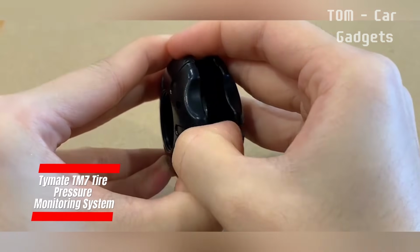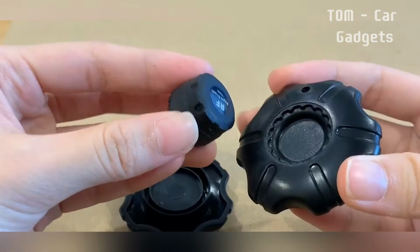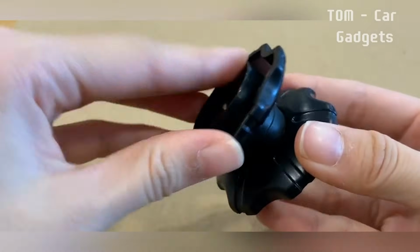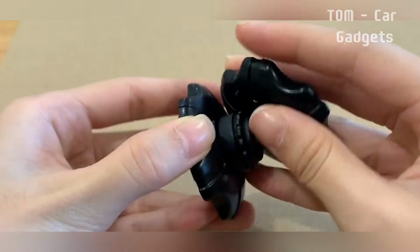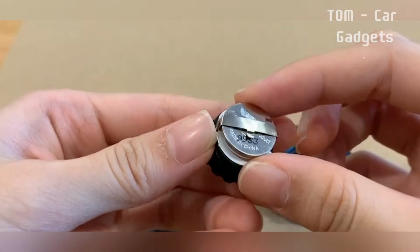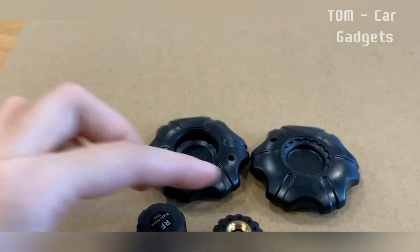The Time8 TM7 TPMS is a game changer for tire health monitoring. This nifty device keeps tabs on your tire pressure and temperature, accurate within a tight margin of plus or minus 1.5 psi or plus or minus 3 degrees Fahrenheit. With 6 smart alarm modes: high-low pressure, rapid leakage, high temperature, low battery, and signal loss, you'll be alerted to potential issues before they escalate.